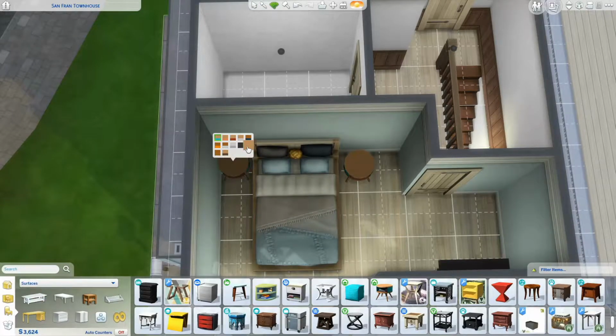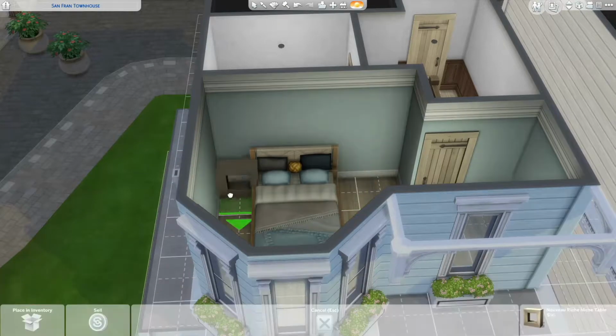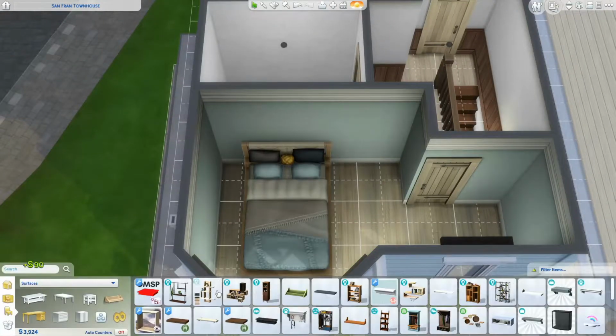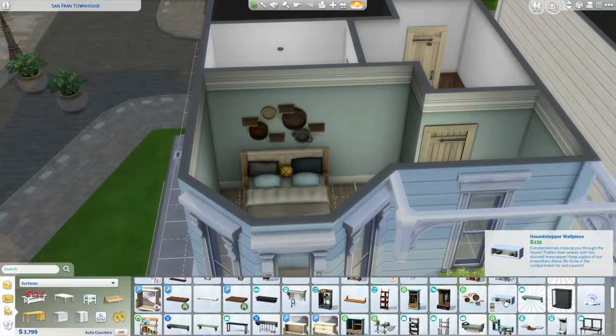And yeah, so I'm working on the bedroom here, and I'm using this eco lifestyle bed again. I love it. I love the little knot cushion. I think it's so cute. And the room's not super wide, so I wanted the bed to be centred with the bay window, but then I couldn't fit bedside tables.